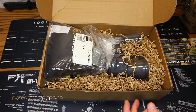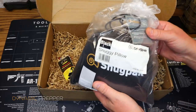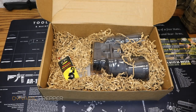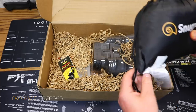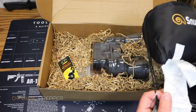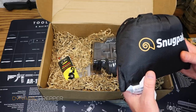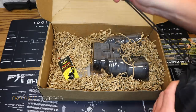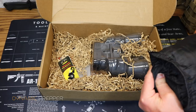All right, first up we have, let's go with this. It is the Snuggy Pillow from SnugPack. I like SnugPack stuff. Really good quality company. Great tents, great gear. Really like it. Look at all this stuff on here. This is the SnugPack Pro Force Packable Pillow, $14.99 on this guy. All right, let's go ahead and take this out and see what this is going to look like.